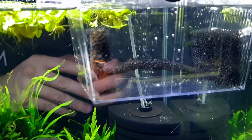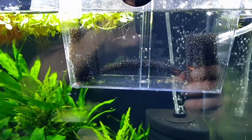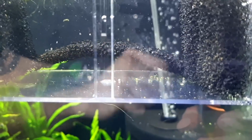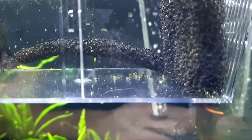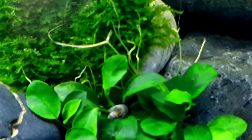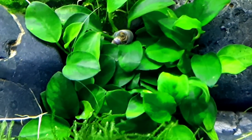Right. Well, I've been doing that for about an hour. I can see why it's a lot easier just to get a spawning mop. But I've got, it doesn't look like it, but about 20 eggs there. There's just tons everywhere. Like, I was looking down here on this Anubias. I tried my best to pick them off, but some of them aren't free. They're actually stuck on, so it's really hard to get them off.